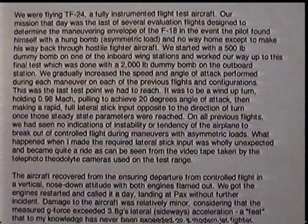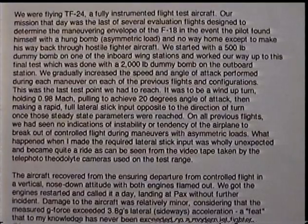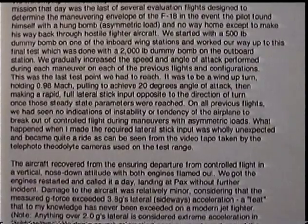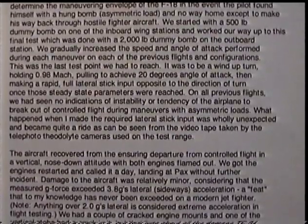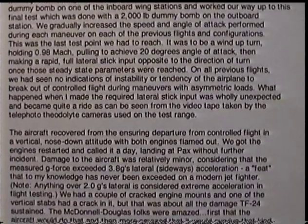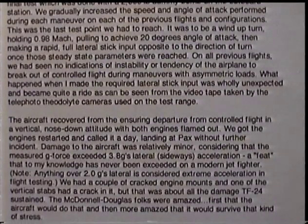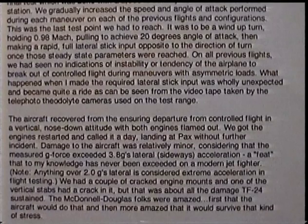What happened when I made the required lateral stick input was totally unexpected and became quite a ride, as can be seen from the videotape taken by the telephoto theodolite cameras on the test range. The aircraft recovered from the ensuing departure from control flight in a vertical, nose-down attitude with both engines flamed out. We got the engines restarted and called it a day, landing at PAX without further incident.